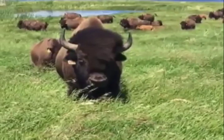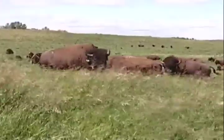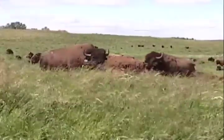Animal handling was critical to getting them all back, and it's part of his do's and don'ts. Bison's a little different. Sometimes you have to be patient.